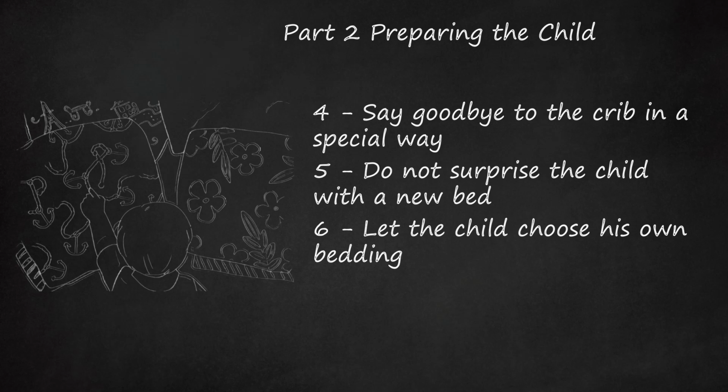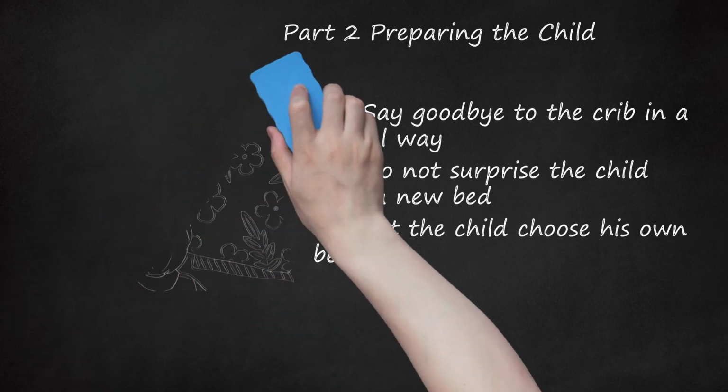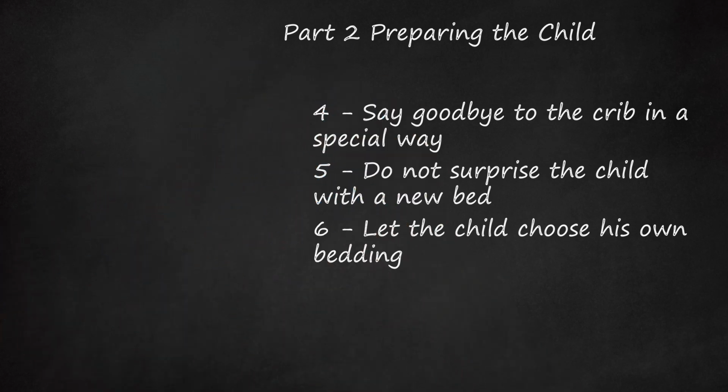If your child tends to be indecisive and you want to limit his choices somewhat, pick out 2 or 3 designs yourself, perhaps ones that match with the decor in his bathroom, and just allow him to choose between those.